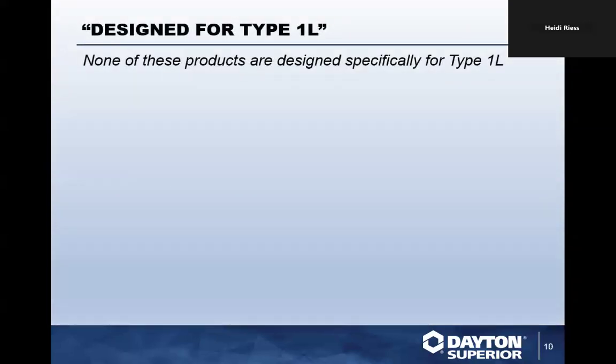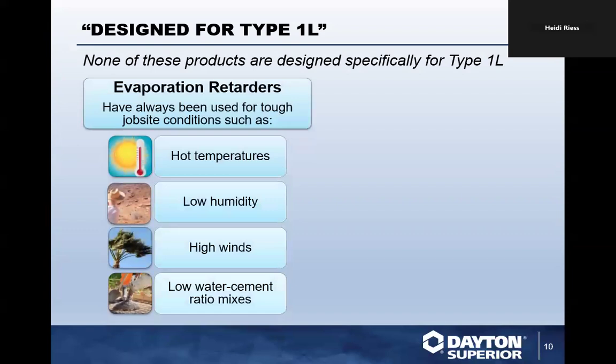A phrase that is becoming more and more common because of this in our marketing language today is "designed for Type 1L." I wouldn't necessarily say this is true because, as we mentioned, these products have always been around. For example, evaporation retarders have always been suggested for and used on job sites where those conditions are rough, including, as you can see, hot temperatures. If you have low humidity, high winds, and low water to cement ratio mixes, they're going to help retain bleed water on PLC jobs where bleed water may be slow to rise or in small quantities, as some of our people are seeing out in the field. But those evaporation retarders have always been used in conditions like this.